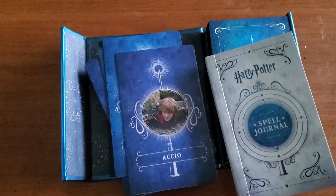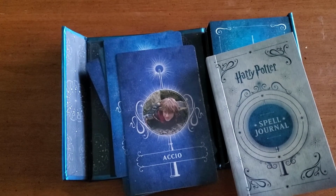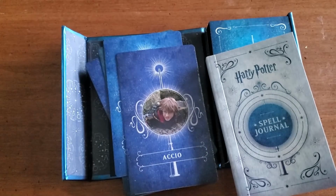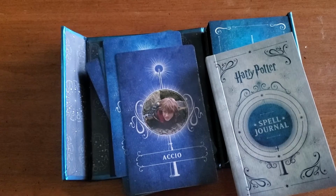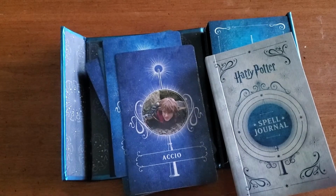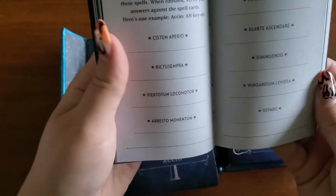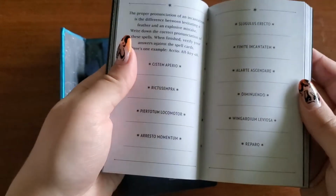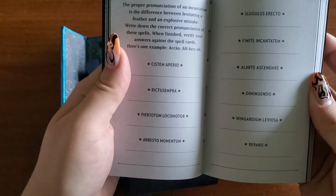So, I was expecting this deck to be like an oracle kind of deck with nice messages in it. No, it's just fact cards, and this book, which is way too small for what it's intended for, in my opinion. It's just got a whole bunch of Harry Potter themed activities that are themed around the books, or the movies, sorry.